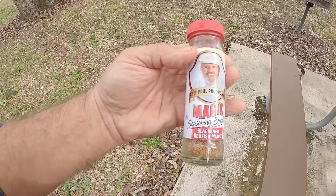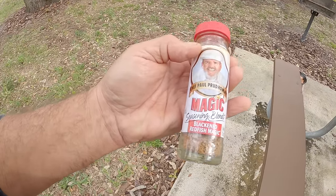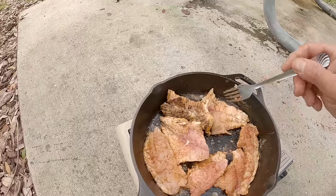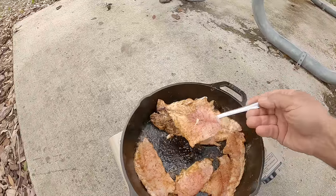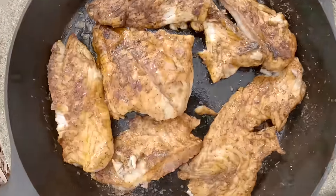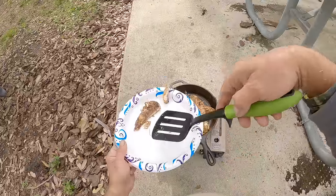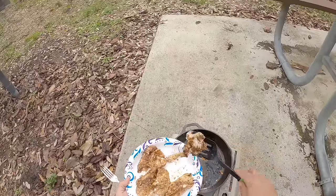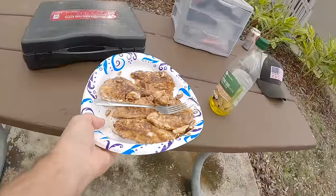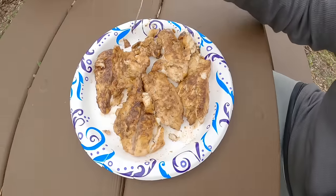I seasoned those fish with Chef Paul Prudhomme's blackened redfish magic. This stuff is absolutely delicious. Oh, look at that, guys. They're blackening up good. Gonna be delicious. Nice. Mmm. Looking good. All right. There's my lunch and dinner. Nice, looking really good.